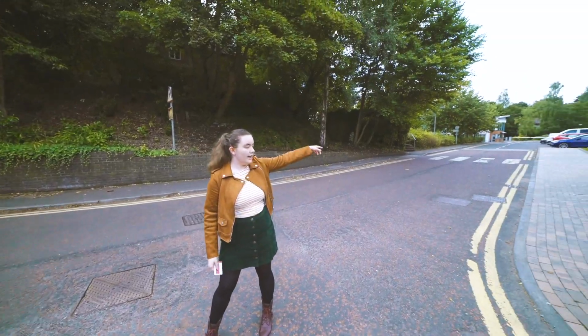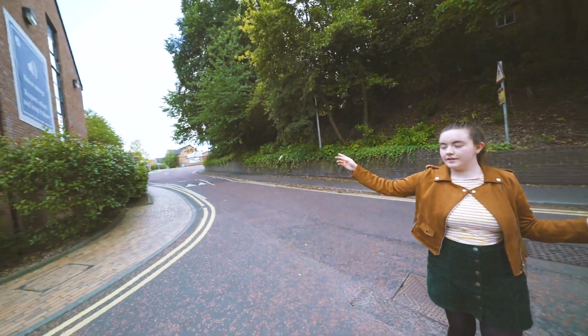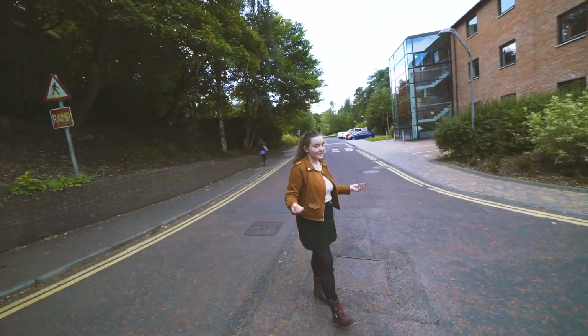Well, if we go back up this way, we're pretty much back right at the start. We started over there in the reception area. Then we came up here, went to the treehouse, and now we're here. It's just one big circle.